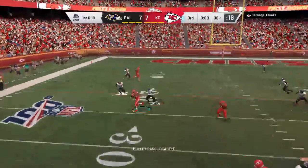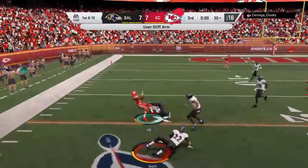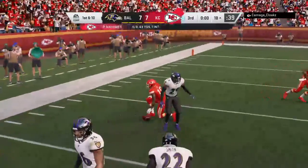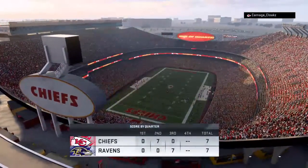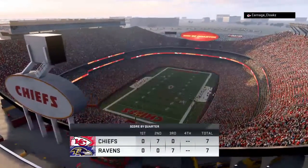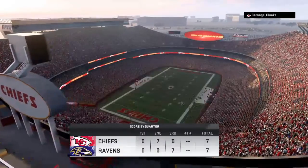Now Mahomes. That one caught by Tyreek Hill. And he'll go down, and that will do it for the 3rd quarter of action. We're back now in KC. All even as we get ready to start the fourth.